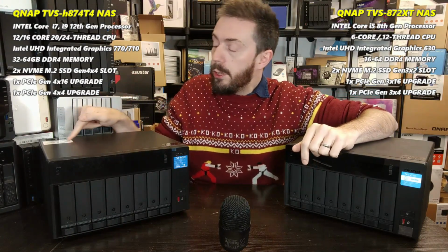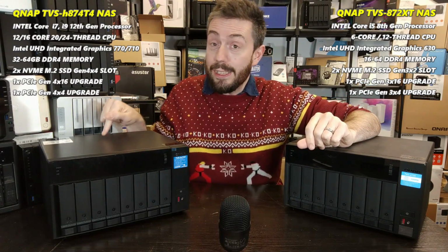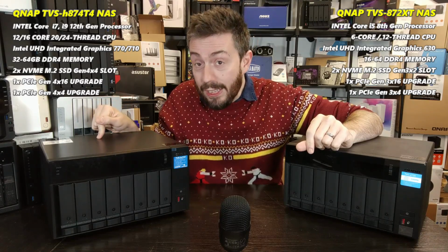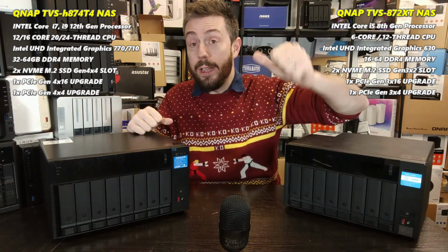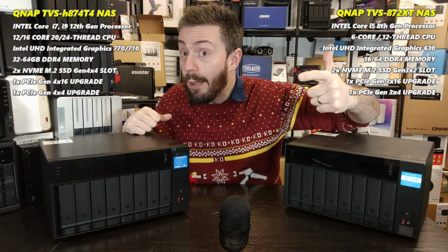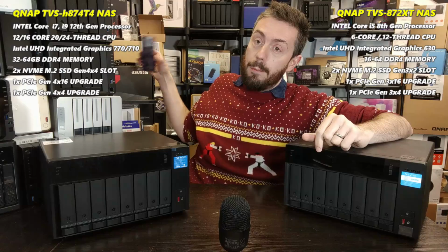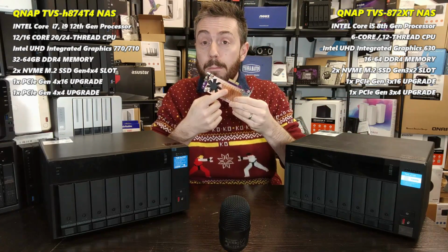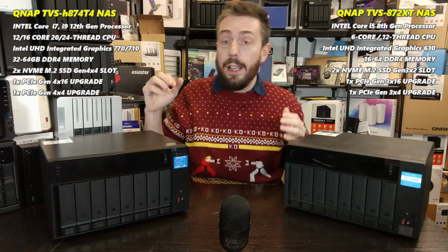But on top of that, the two PCIe slots on the rear, being Gen 4 x4 and Gen 4 x16, afford 8 to 32 gigabytes of bandwidth respectively, which can be utilized with 10G upgrade cards, 25 gig upgrade cards, 100 gig upgrade cards. You can even use some of their QM2 cards to add further 10G and combined M.2 NVMe cards there. The QM2 Gen 4 series is out there now.